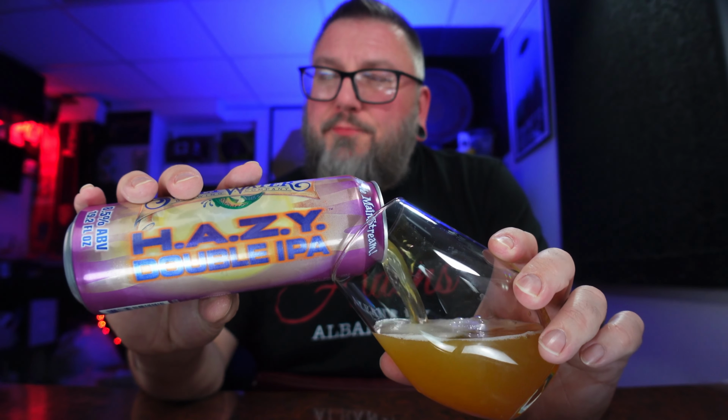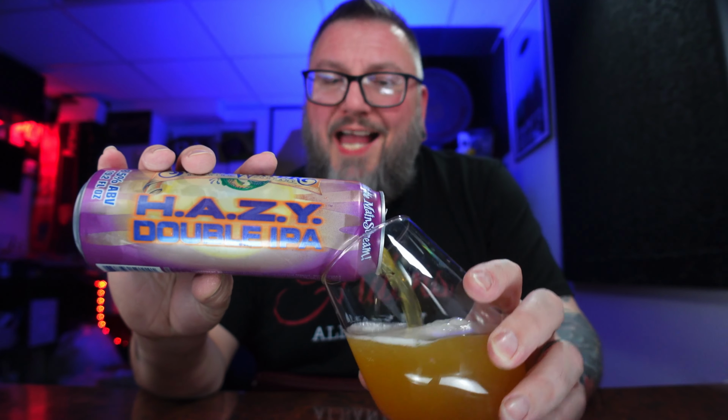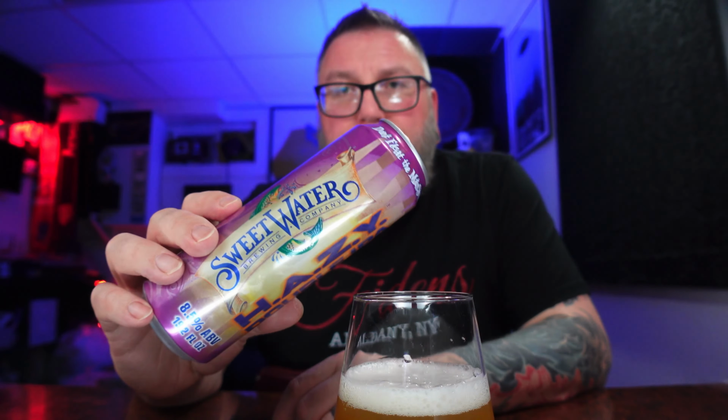Yeah, I've had a bunch of Sweetwater beers. I don't remember actually reviewing one. Label-wise, not really a fan. Honestly, their logo just doesn't really do much for me. This kind of purpley hazy can thing, just the whole vibe of it comes off as just not my thing. It's a banner with a trout behind it. I don't know what I'm going to say.